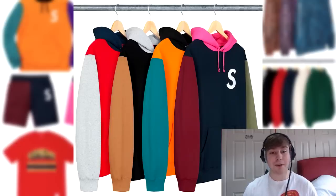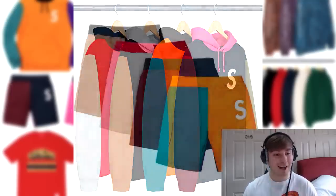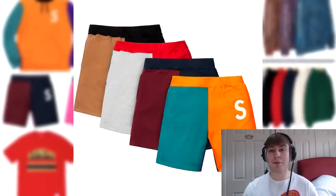The shorts do it a bit better with just 2 tones, with the white for the S. However, yeah, this is a lot of colour for me. Maybe the colour with the turquoise and the purple works because it's a bit out there, and it's with the orange, so they sort of blend into one another. But personally, it's a lot of colour.